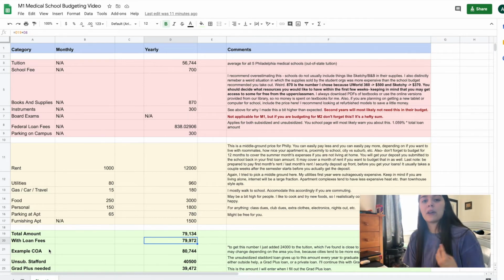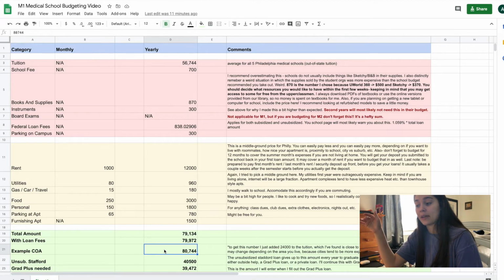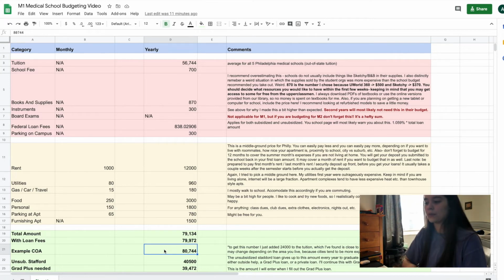So what's going to happen is your school is going to list a cost of attendance on their website. I picked an example cost of attendance of $80,744. This is honestly probably a little bit high. It usually ends up being less expensive than this, but to get this number, I just added $24,000 to the tuition, which is close to what a lot of the schools amount to, but it may change depending on the area that you live in, because cities tend to be more expensive in all of these budgeted categories.